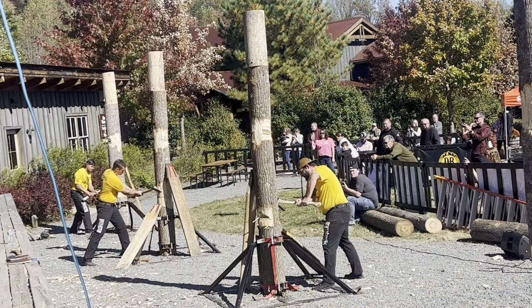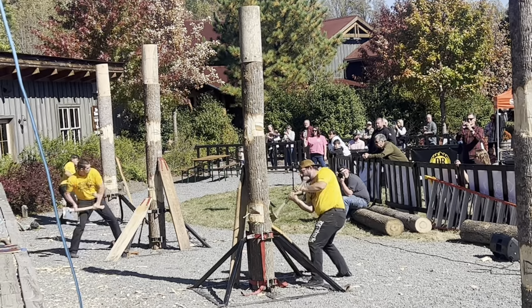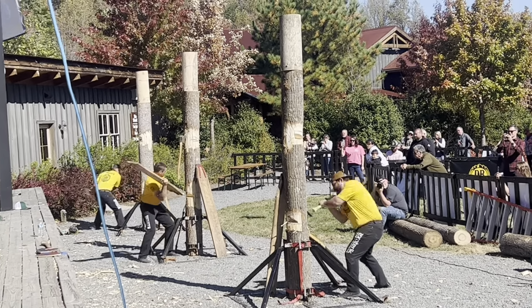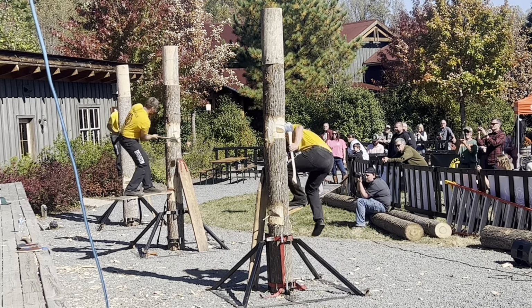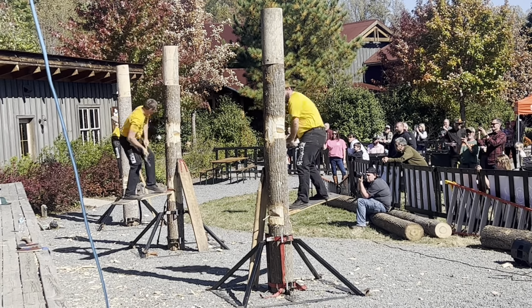3, 2, 1, go! So we talked about it at the 12 o'clock show. 4 hits is a perfect pocket. Alex Storm is up in 4. Ben Whalen just a hit or 2 behind. Alec Parsons has got a nice first board. He's used to doing the 1 boards. He just needs to get this second board in.